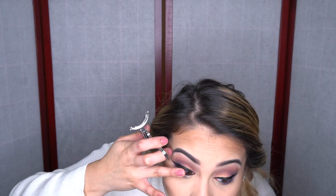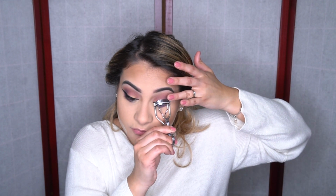To curl our lashes, today we're going to be using the Poise Kiss lashes. I like to curl these in 3 parts: at the base, in the mid, and right at the tips, just so that I know that my lashes are really curled, so that when I add the falsies, they curl right into the falsies and they're not sticking underneath the falsies.